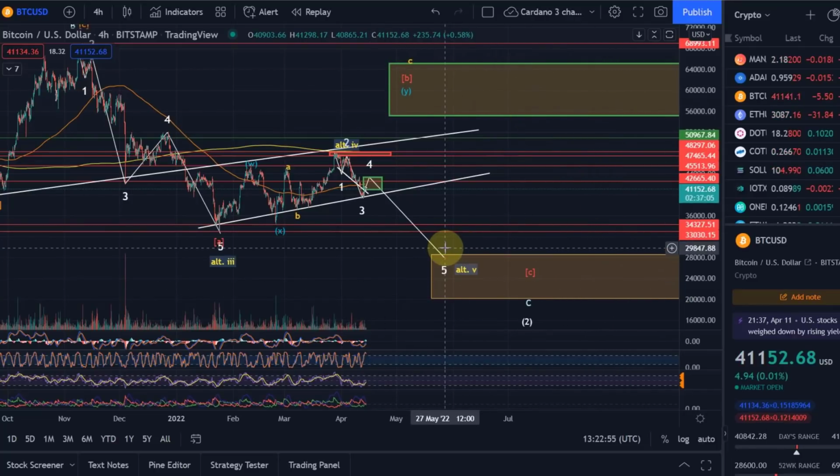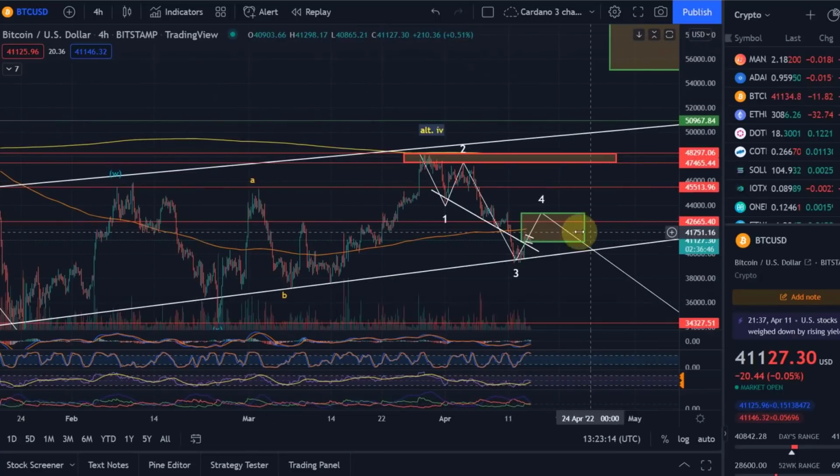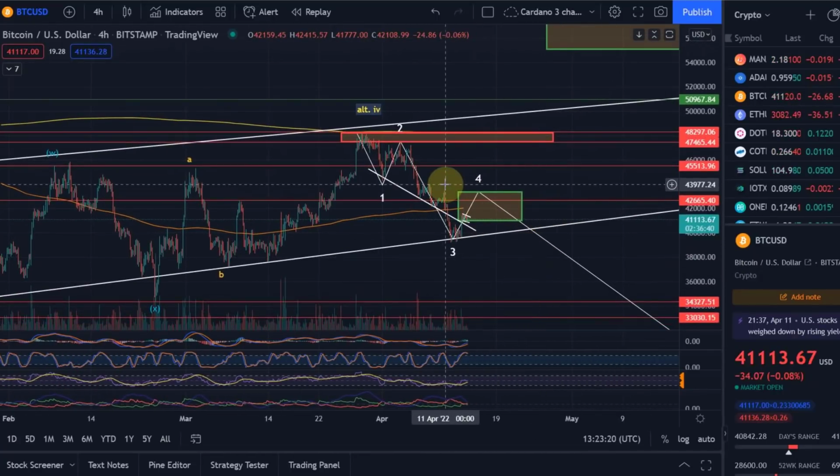Again, I'm very clear here about the target, about the destination, about the scenario, but there are two different ways to get there, and the market needs to decide which way we go. And again, I also told you which one I find more likely at the moment. So in the very short term, I would expect higher prices in this green target area, but then at some point in here, I would expect the price to turn around. Okay, that's my view on Bitcoin.